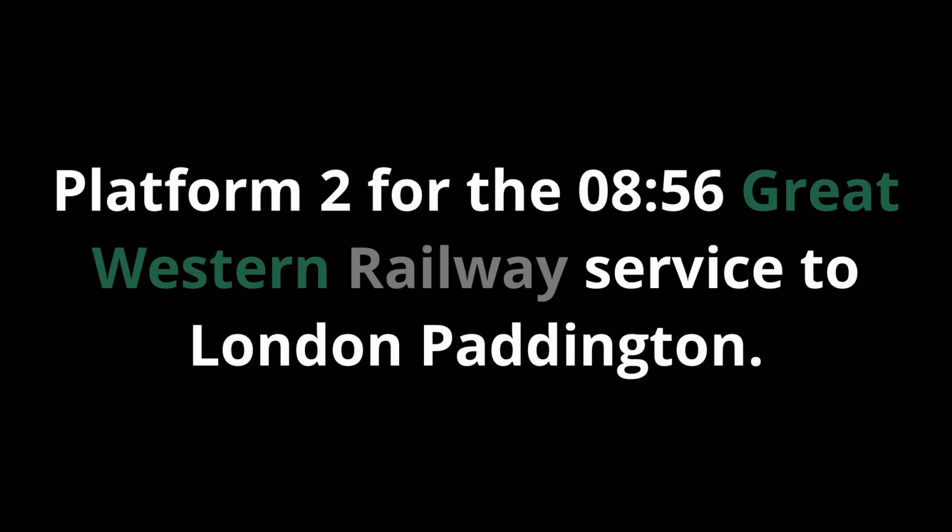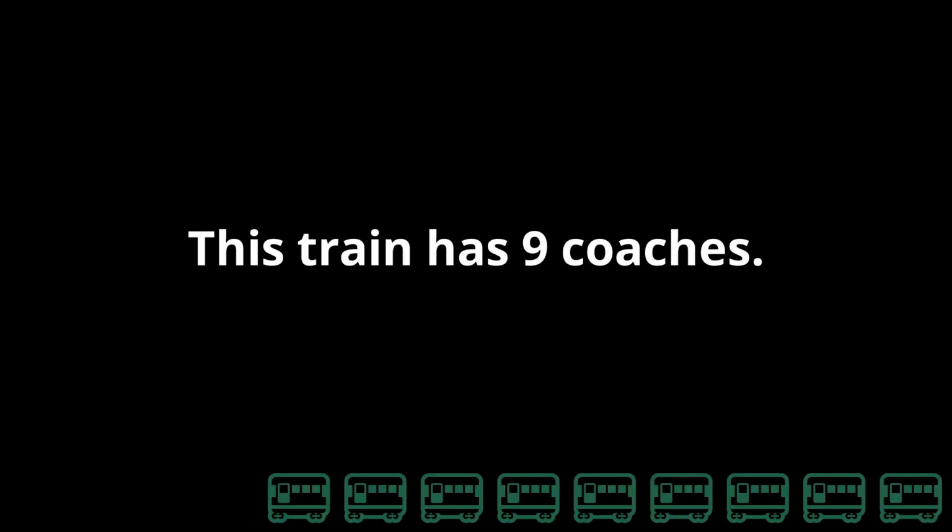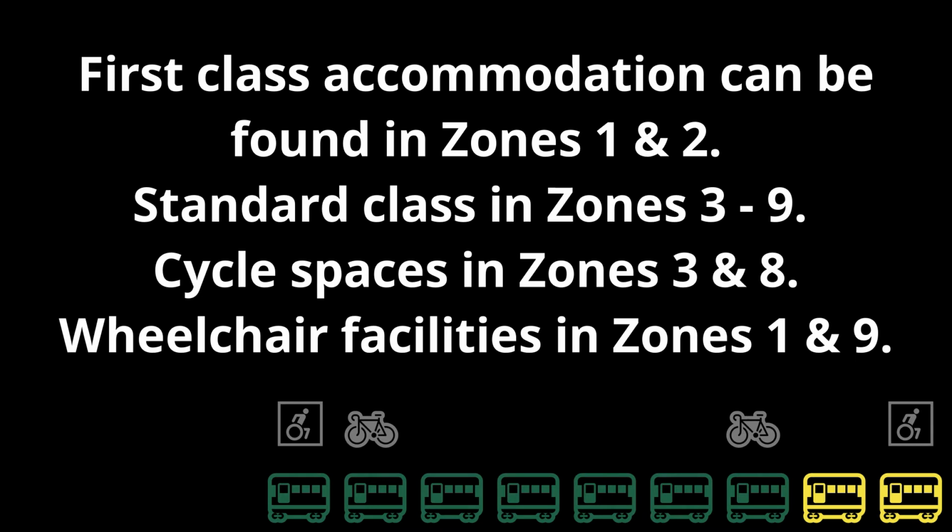Platform 2 for the 0856 Great Western Railway service to London Paddington. Calling at Swindon, Didcot Parkway, Reading and London Paddington. This train has 9 coaches. First class accommodation can be found in zones 1 and 2. Standard class in zones 3 to 9. Cycle spaces in zones 3 and 8. Wheelchair facilities in zones 1 and 9.